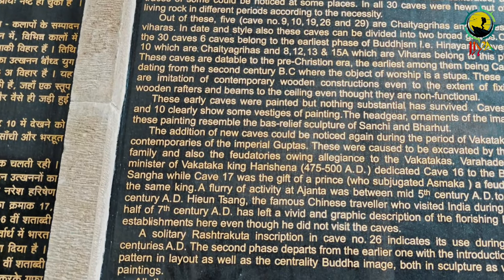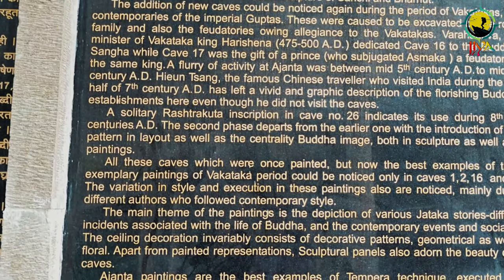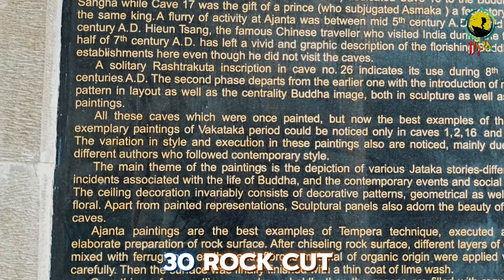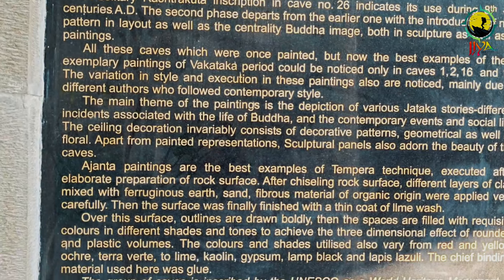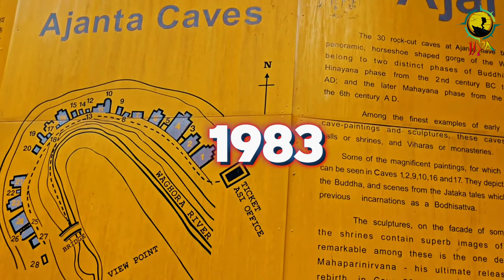The Ajanta Caves, located in the Aurangabad district of Maharashtra, India, are a group of 30 rock-cut Buddhist cave monuments, which was designated a UNESCO World Heritage Site in 1983.